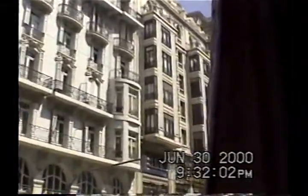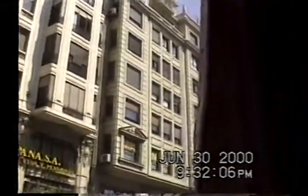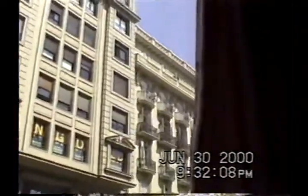Look on our left-hand side, if you can see, there are very nice buildings all over.